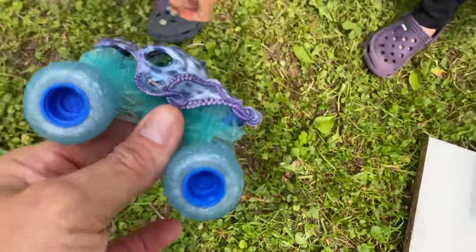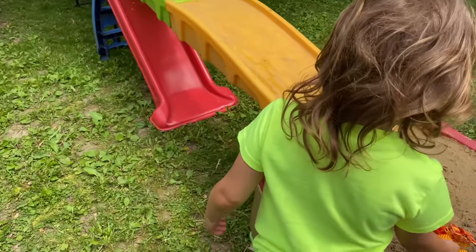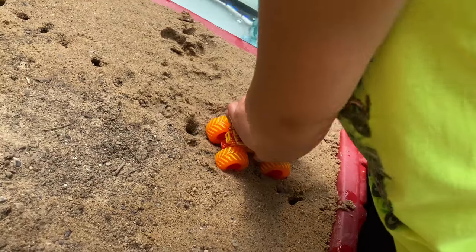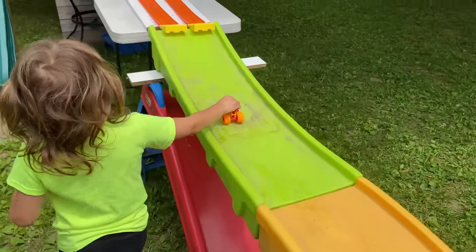That was a really good race. But we got to race again, right? Or did he win twice? No, that was the first race. I don't know what's going on. Clean them off. That's good. Strategically clean them off. Ah, that's good. He's ready. Let's get him going. Come on, Fire Max D.